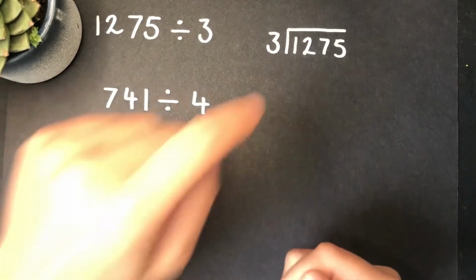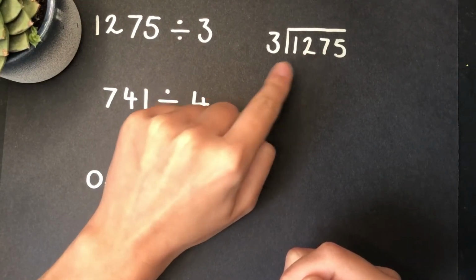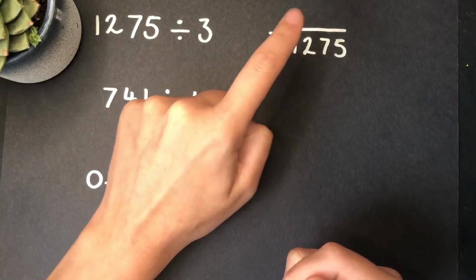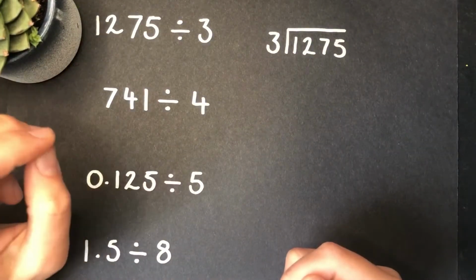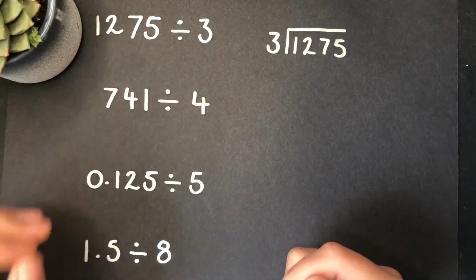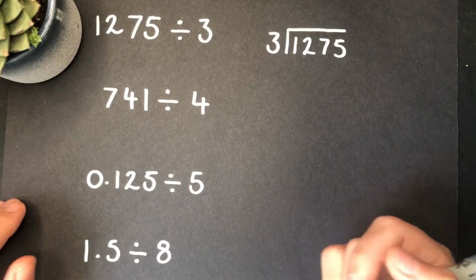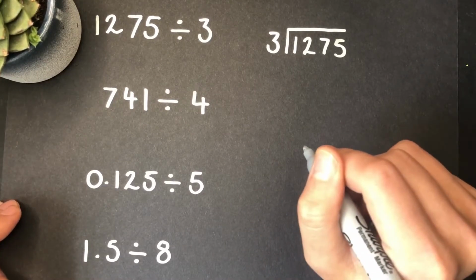But today we're going to be looking at these sums here, where you've got your dividend on the inside, your divisor, the number that you're dividing by, on the outside, and you've got this kind of bus stop or toaster or whatever you want to call it, and your answer, your quotient, will pop out the top. We're going to look at a few different types, first of all being a whole number divided by a single digit to get a whole number answer. Then we'll have a look with some decimals, because we're going to have no digits left behind here today, as in we're not dealing with remainders. And then at the end, I might show you some long division.